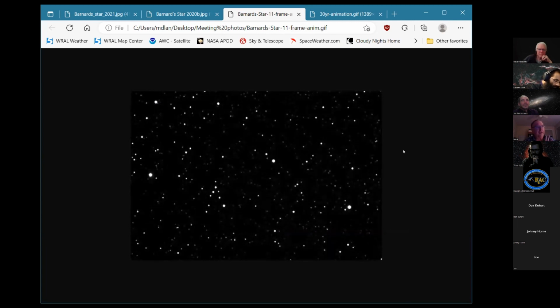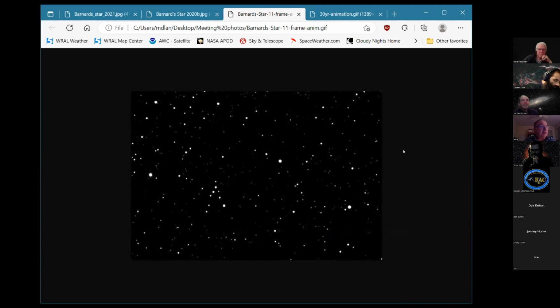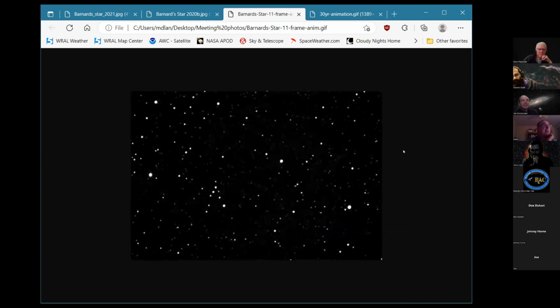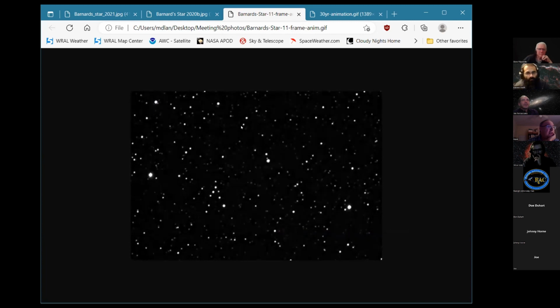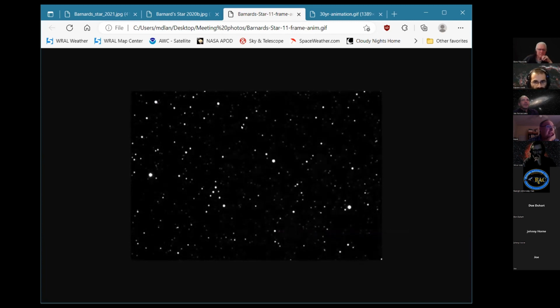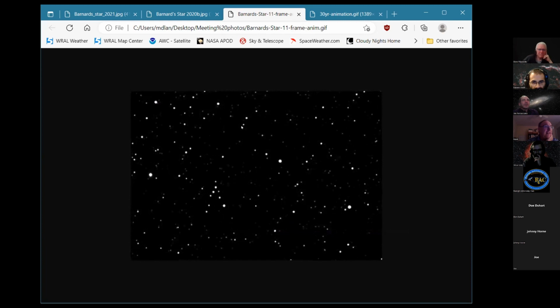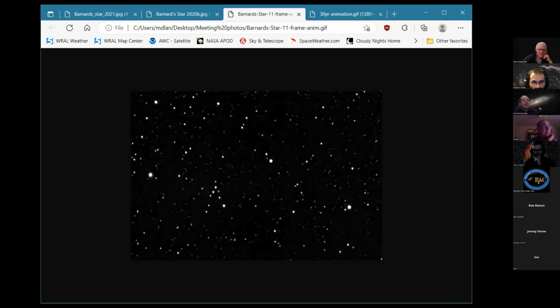Now, this looks a little bit different from the first two pictures I showed you, because this has been rotated 90 degrees. But there are some interesting things in this picture. Watch this star right above the pointer. Oh, wow. Unknowingly, I caught a variable star. You'll see it wink almost out and then come back.